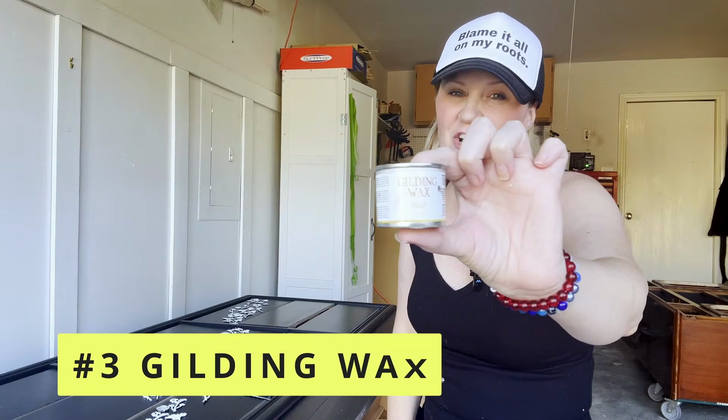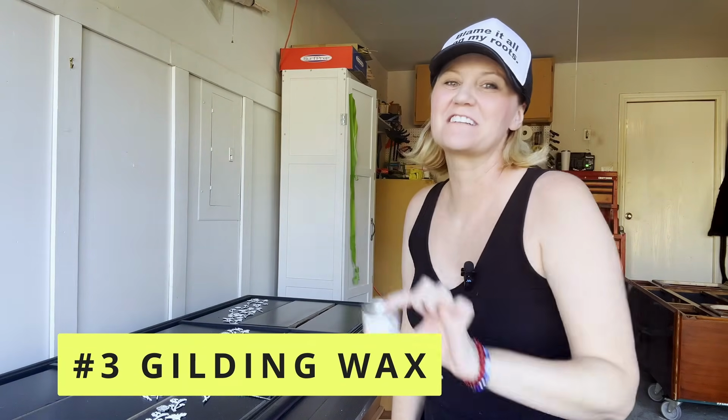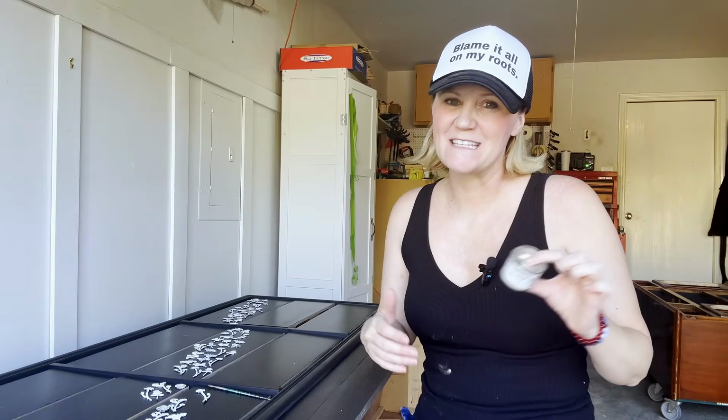This $15 jar created a high impact look. I've always called this one the Disney desk, so I wasn't surprised when it sold to a Disney lover. I can see why.